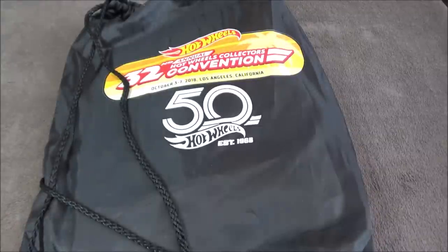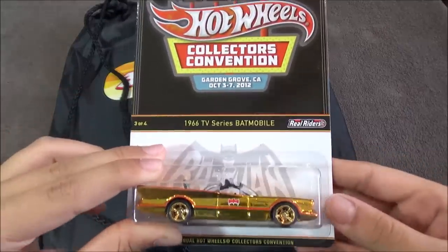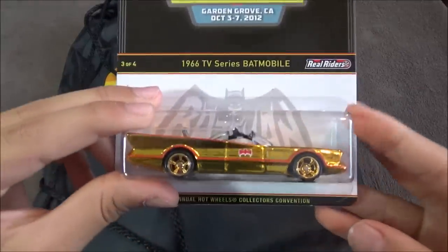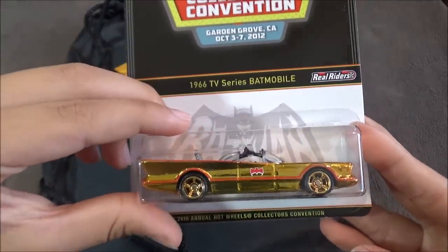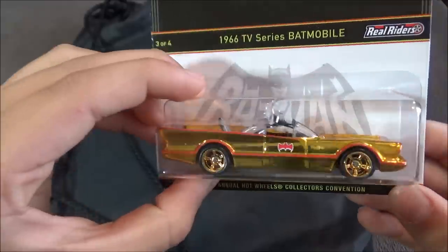I sold enough cars and saved up money to get this 26th annual Collectors Convention Gold Batmobile. There's only 1,100 of these made, and this is a really rare car. This is such a nice car.